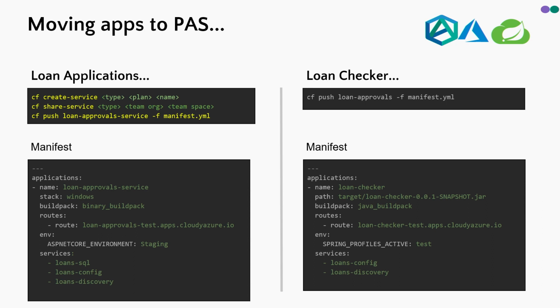And then finally, I pushed my application up. Ben did the same. We attached a manifest, and so the bottom box is there, the manifest. On the left is the .NET version, on the right is the Java version. Very similar between the two, right? You really don't need to have any expertise in any certain runtime to understand what's going on here.